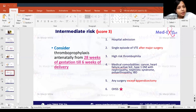See, if we consider it like that, then many, many women in our everyday lives have a past history of surgery. It's not the history of surgery that counts. Suppose a mother who is 20 weeks pregnant has come to us and she also has gallstones. She needs a laparoscopic cholecystectomy. That will be an intermediate risk for her. But if the mother comes to us at 20 weeks and she is now getting an appendectomy done, then that won't be an intermediate risk score. Okay, are you getting my point?